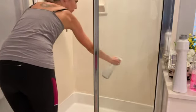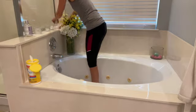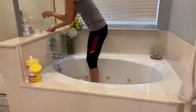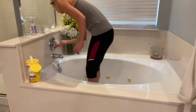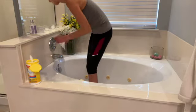I'm just using some shower spray on the shower walls. It's like a daily shower cleaner. I think it's by, I want to say it's Method. It smells really good.